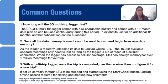Now for some common questions about the LT5GEO. First one being, how long will the 5G multi-trip logger last? So the LT5GEO multi-trip logger comes with a rechargeable battery and it comes with a 12-month data plan. So assuming you've got the multi-trip, of course, you can just use it continuously throughout that period. However, if you do need to extend it past those 12 months, then another subscription will need to be purchased.